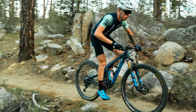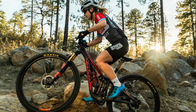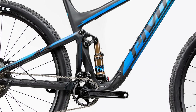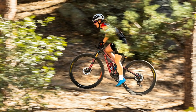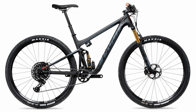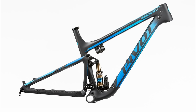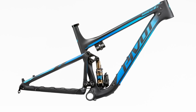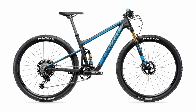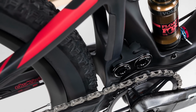The Mach 4 has gone through several iterations and has featured 27.5 and 29-inch versions in its lifetime. The latest version merges the Mach 4 and the Mach 4 29 SL into one super fast racing machine. It features a revised DW Link suspension configuration with a vertically positioned shock and settles on 100mm of travel with those 29-inch wheels. As for the weight, a size medium World Cup build with a full Shimano XTR groupset comes in at a claimed 9.4 kilos, which is incredibly impressive for a full suspension mountain bike.